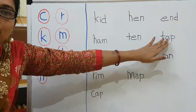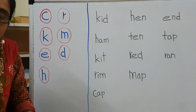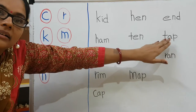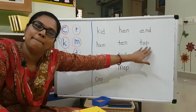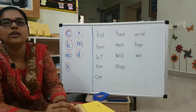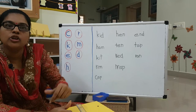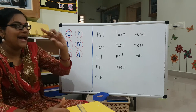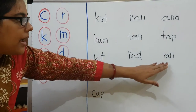Tap. Repeat it. Tap. Where you get water, you open the tap. It is not good to leave it open, right? You have to close it immediately after the use. Yes? Okay, good. Tap. Then the last word is ran.